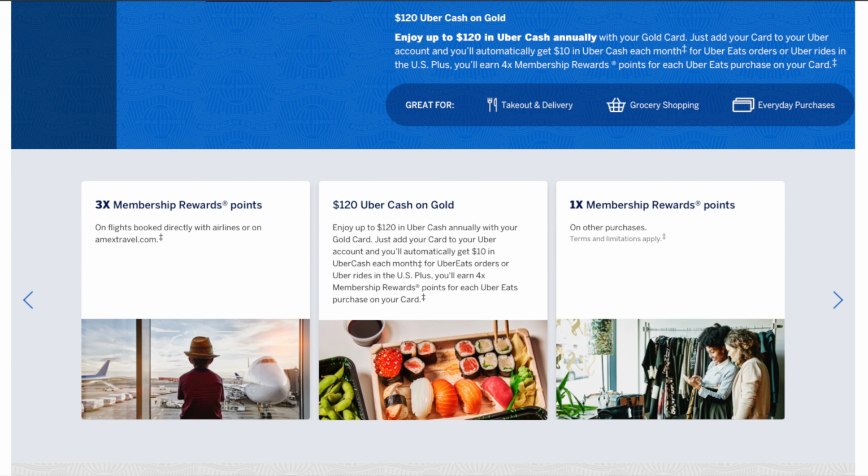And then for that $120 Uber credit, it's going to be a $10 credit deposited into your Uber account each month when you link up your gold card, and you can use that for things like Uber rides or Uber Eats. Now these are going to be use it or lose it credits, meaning if you don't use them each month, they just disappear. However, if you do use both of these credits each month, that's $240 per year, which then effectively makes the annual fee of this card only $10 per year, which is really good value.